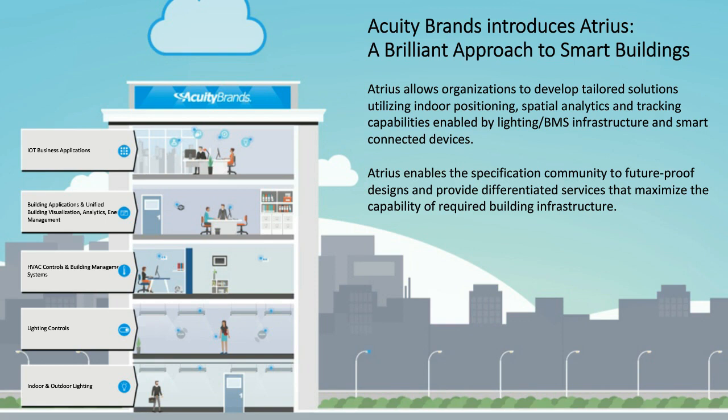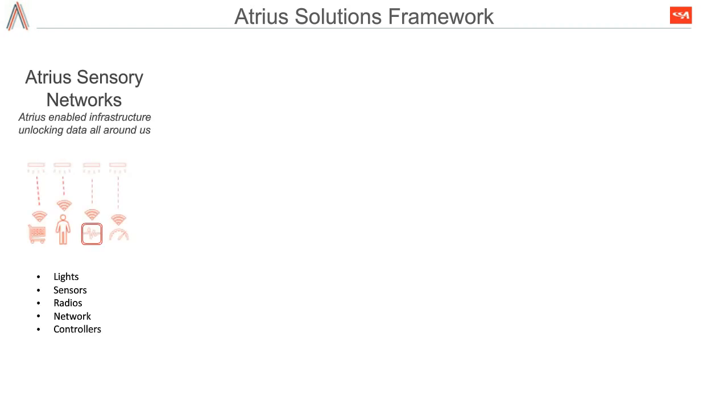Let's go a little bit deeper, though. The Atrius Solutions framework is not any one thing. Instead, it's the collection of multiple elements. The first element involves deploying a sensory network. And those sensory networks consist of lights, different sensors maybe within lights or separate, radios, networking, and gateway controllers. This is the hardware layer that allows you to collect information as well as to deploy beacons that we'll talk about later for indoor location.